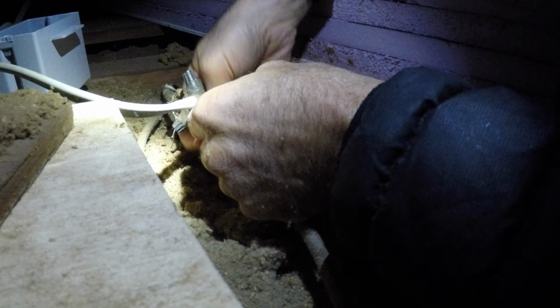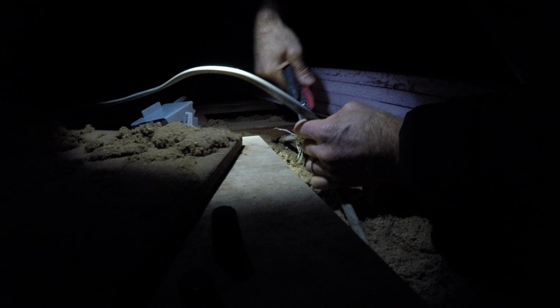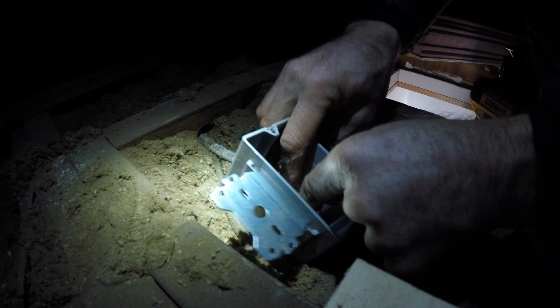I mean, I definitely would like to drink beers with the guy who did this. He's got tape going on around a couple of wire connectors. So this is so crazy.